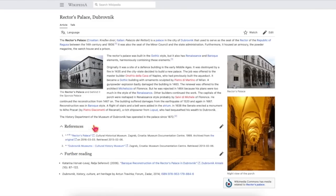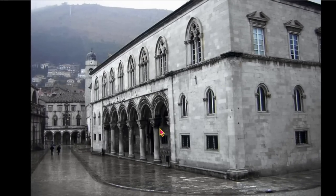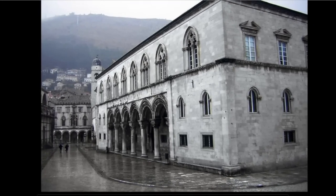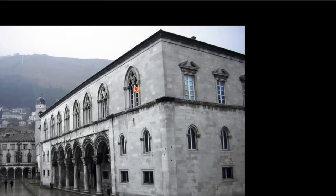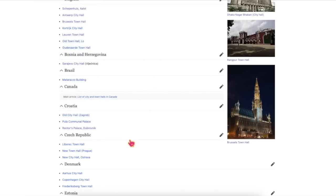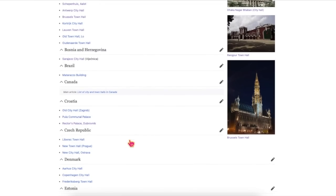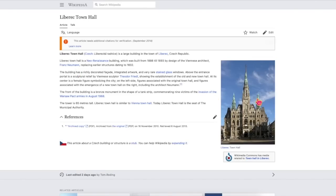Here we can see Croatia. Really beautiful old world in very dismal and ruined conditions. Ornamentation has been removed up here, clearly. And having a very cathedral feel, very Gothic, in Croatia. Croatia has excellent chocolate. And of course the Czech Republic.